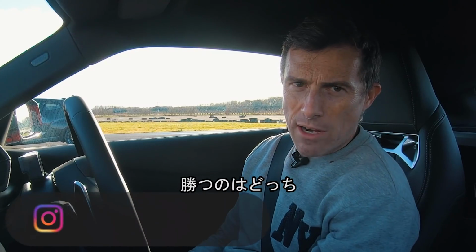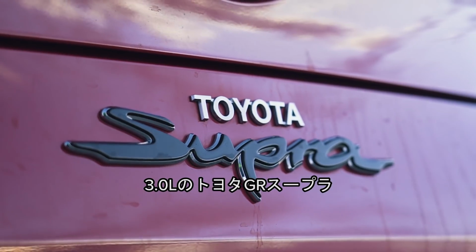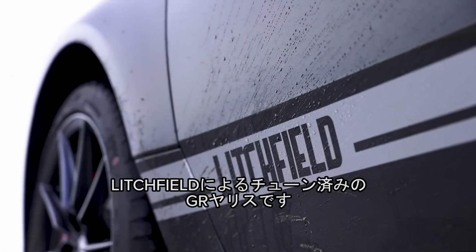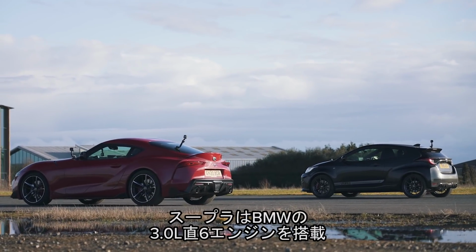What will win in a drag race between a 3-litre Toyota GR Supra and a GR Yaris that's been tuned by Litchfield? Well, we're going to have a race over a stunning quarter mile to find out. Let me tell you about the Supra.